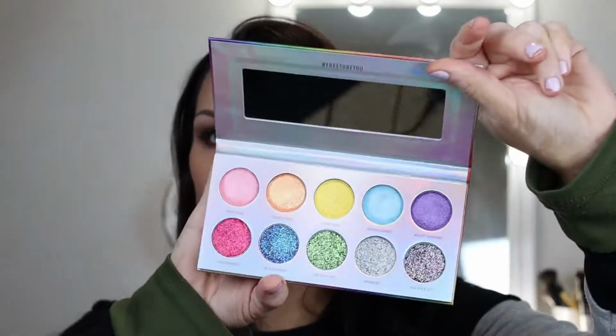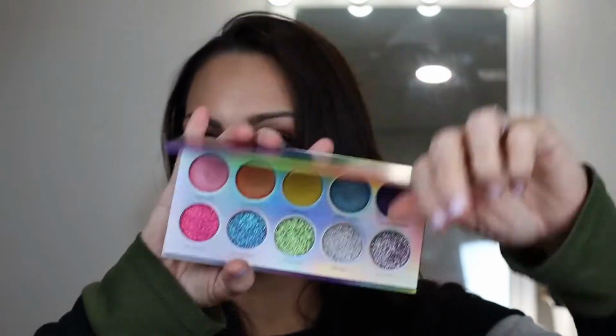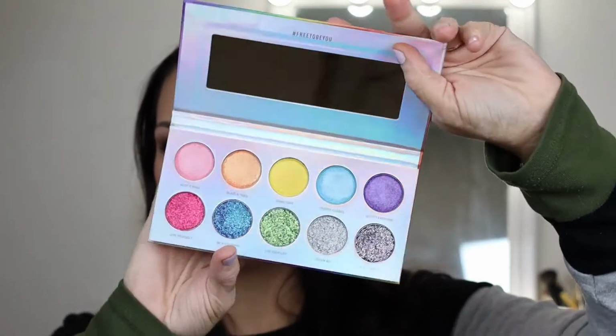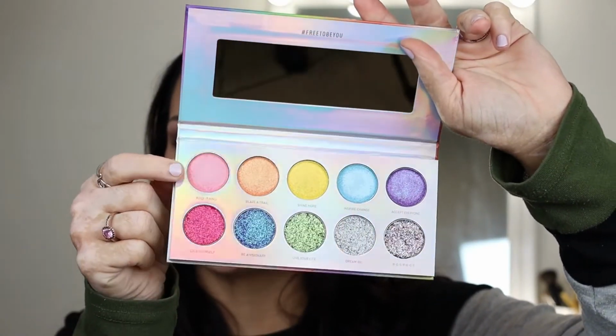I have their 10G Glisten Up eyeshadow palette. Very pretty pops of color in here. The bottom row is all glitter, pressed glitters, and this top row is shimmers. And then the last product, which I think is the newest of these 4 items that I have, is the 35XO eyeshadow palette. It is so pretty.